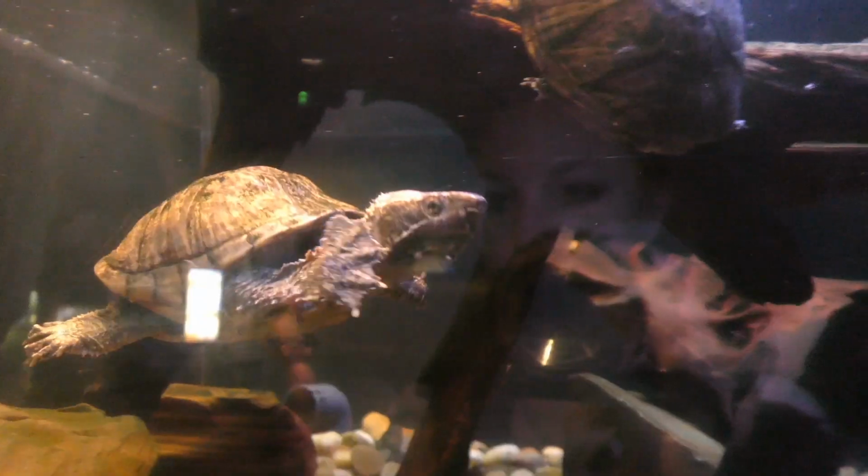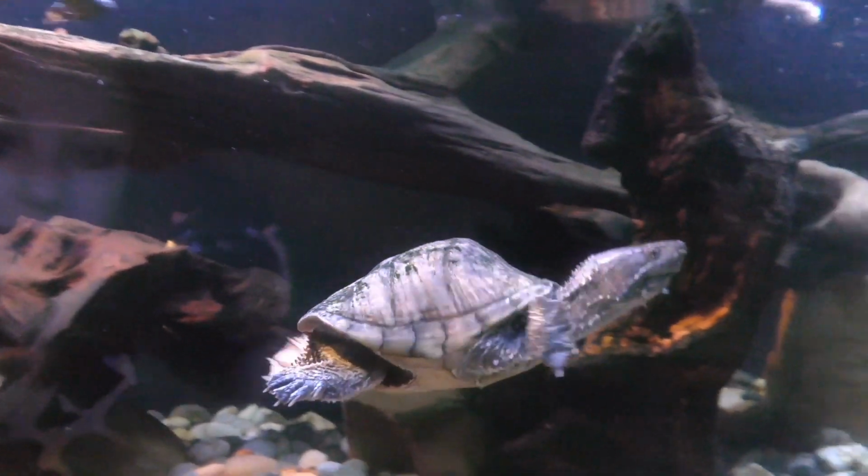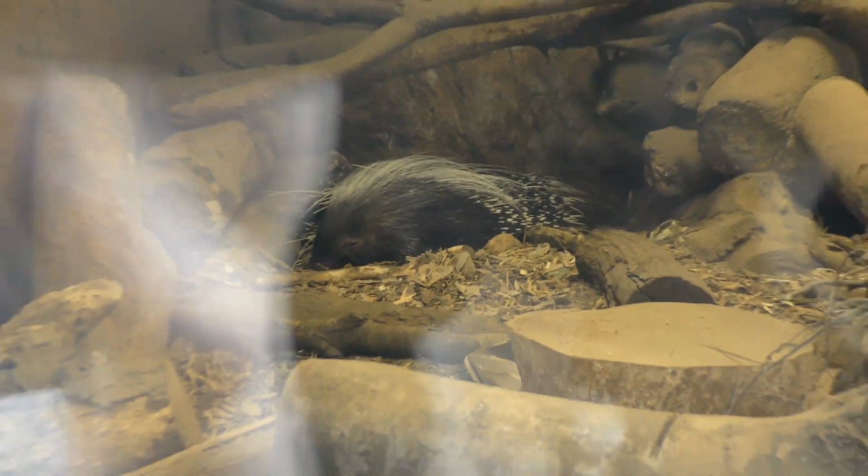What are you doing? It's not Paultons. This is infrared. I never realised how big a porcupine is, but that's about the size of a small pig. Like, from the cartoons, I expected it to be like the size of a squirrel, like a bit bigger than that. That is massive.